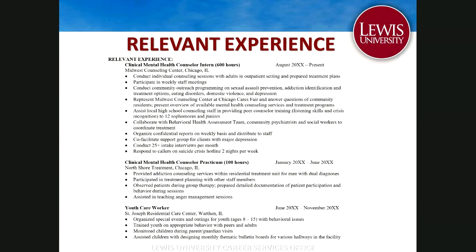In the relevant experience section, if you've had any kind of a practicum or internship, as you see here, you'll want to include that in there. This would be at the graduate level. In some professions, some of your majors will call it something different. They might call it some type of a clinical experience, or they might call it a field experience. So keep in mind that you might need to vary the wording there depending on what major you're in.